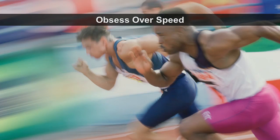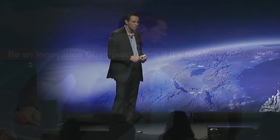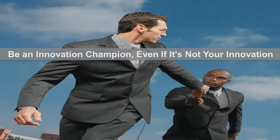To that point, we need to obsess over speed. This is really what our job is about. It's how quickly can we continue to move forward, because speed is the competitive advantage, right? Innovating faster than other folks in your industry vertical. We want to be an innovation champion even if it's not our innovation.